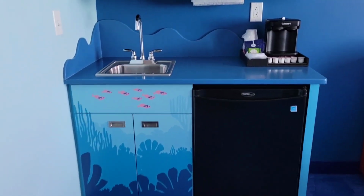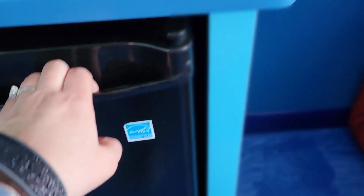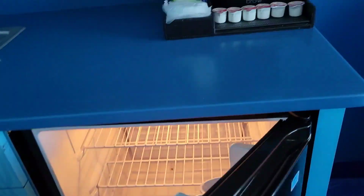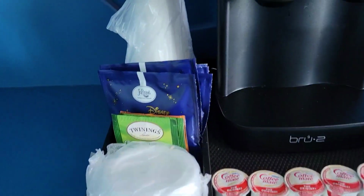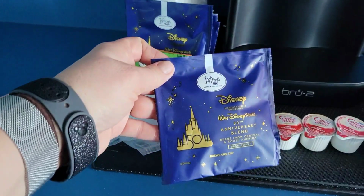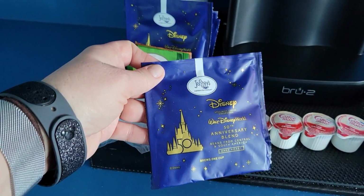Okay, so I didn't go through this little kitchen area, and I think this is nice. We have a sink, we have a microwave, and I always pull the wrong side, and a little fridge. So look at that. And I'll tell you, I woke up early, and I see coffee, and I might have to make one. And look, we have Disney 50th anniversary. Love it.